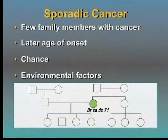But sporadic cancers might happen at later ages. In a larger family, we don't see a lot of other cases of breast cancer. We may see some hormonal risk factors there, and so we're not too suspicious of this being due to an underlying genetic cause, and most likely the women in this family don't even need to be followed any differently than general population guidelines, like starting mammograms at 40.